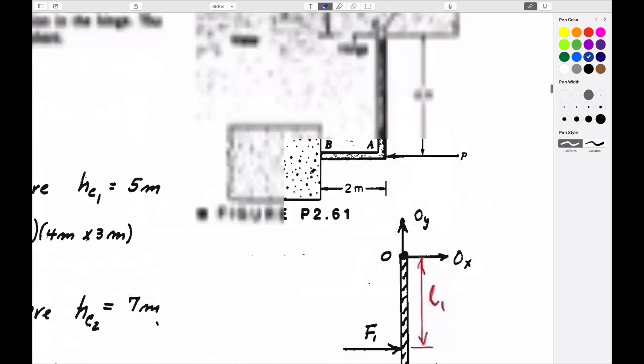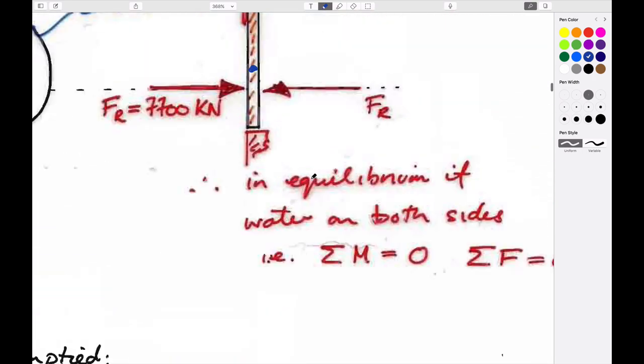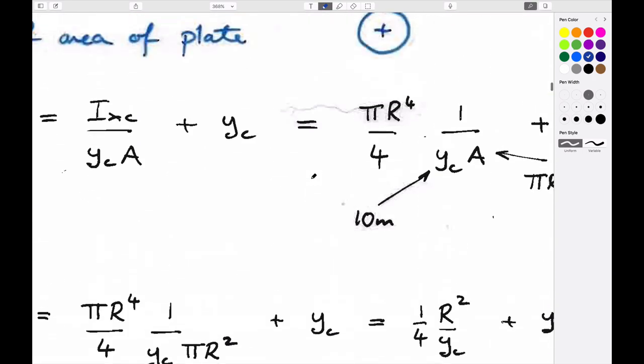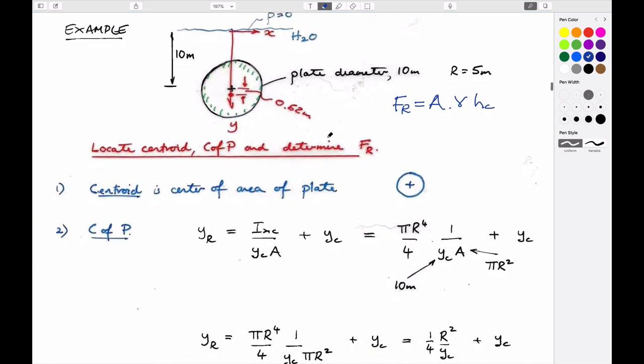Okay, so let's go back to our calculation. I should make it smaller so it fits on the page, right? So we know the centroid is the middle of this plate. So in other words, this would be h sub c. In this case, also, y sub c is equal to that, only in this case, just because it's vertical, right? Our two axes are coincident.